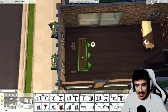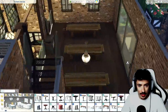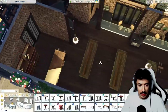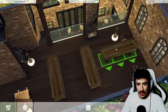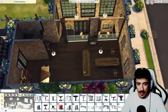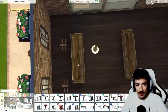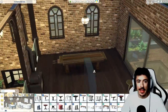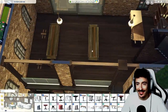Okay. What orientation do we want to do this in? We could do a medieval-looking layout, like a banquet hall kind of feel. Or we could, I don't know, I kind of liked that. We could just do two tables up here instead of three. And then, yeah, let's do it that way. That's better. It's better for space up here.